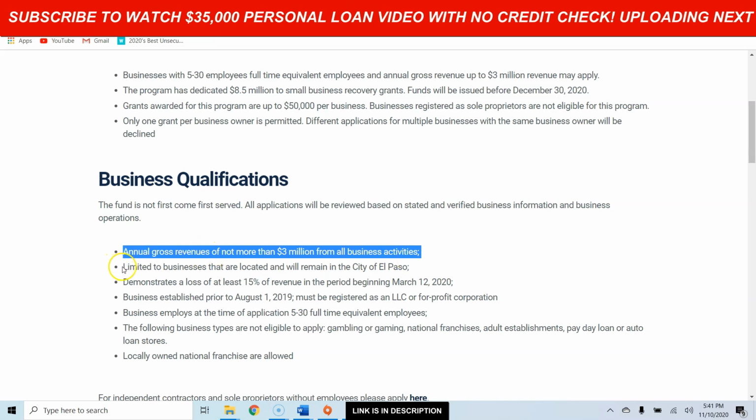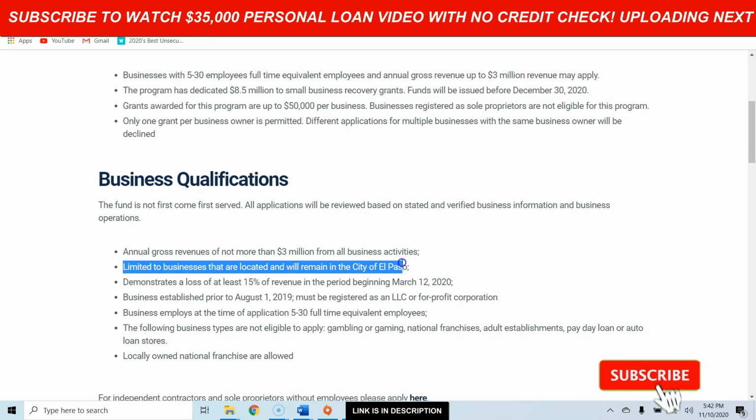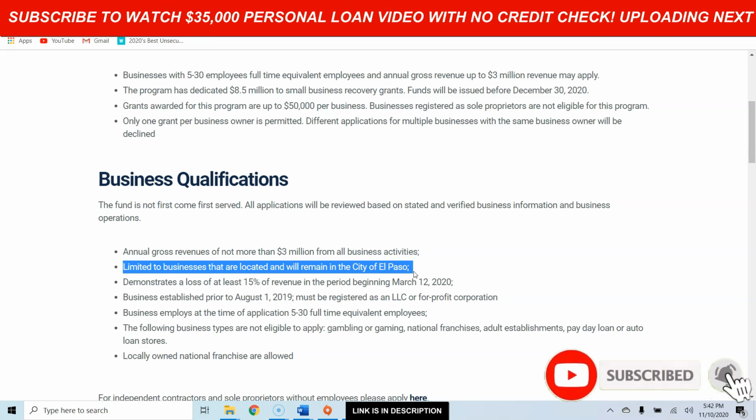The second one is limited to businesses that are located and will remain in the City of El Paso. If your business is located in the City of El Paso, that's the second requirement, and then you can take this grant, and that's the second qualification requirement.